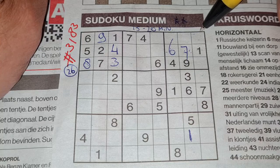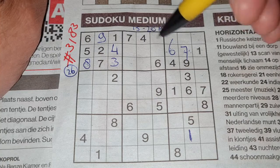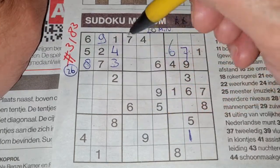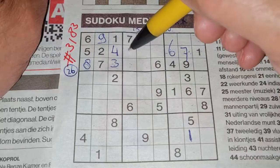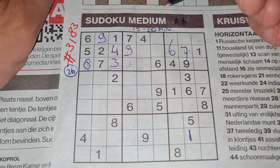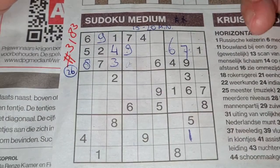Then we have a 9 in this column, 9 in the middle column. So the column next, the only 2 places for the 9 should be here or there. We see there 9, no 9 there. 9 should be there. Alright.